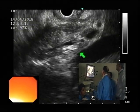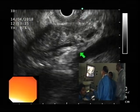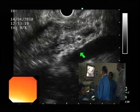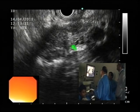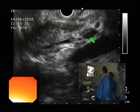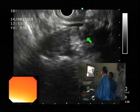You see that, Dr. Saad? Right there. So I think this is normal duct. Oh, sorry. Normal duct, transition point, dilated duct. So I don't know if this is truly pancreas divisum or not.